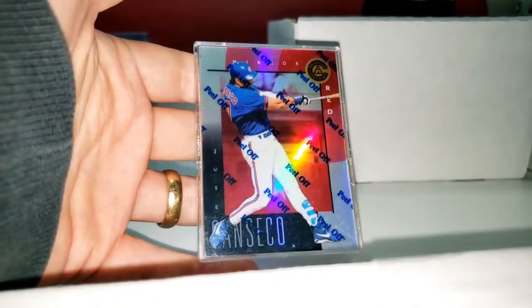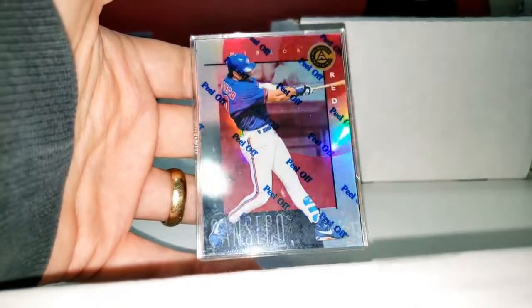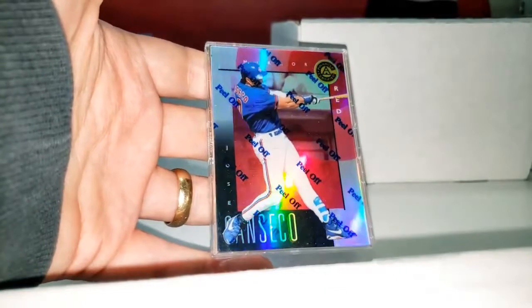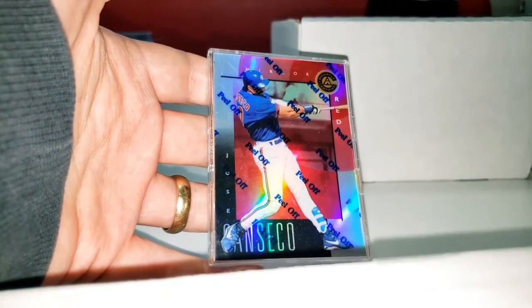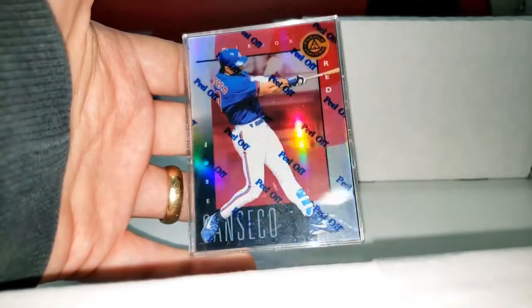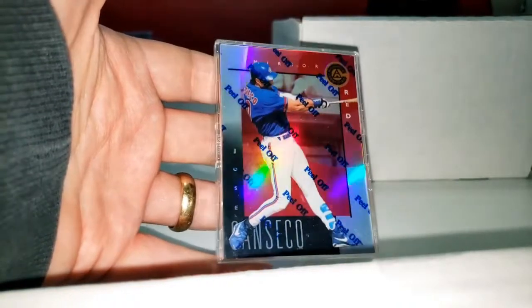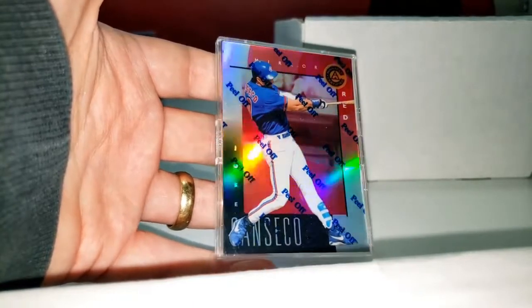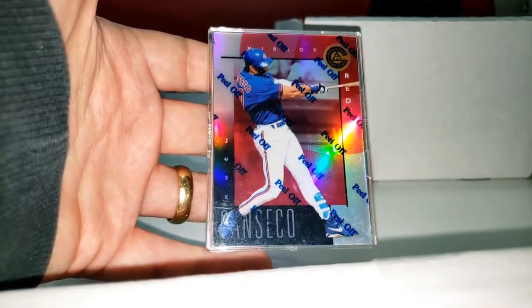Here's a Pinnacle Certified Mirror Red prototype. This is a big deal, guys. Like I wrote an article about this. I actually helped to bring to market these cards here and bring market awareness to them. Big deal. These are center stone cards for any collection, but very, very happy to have this one here.